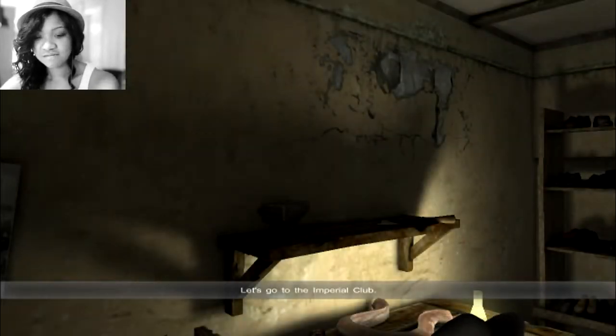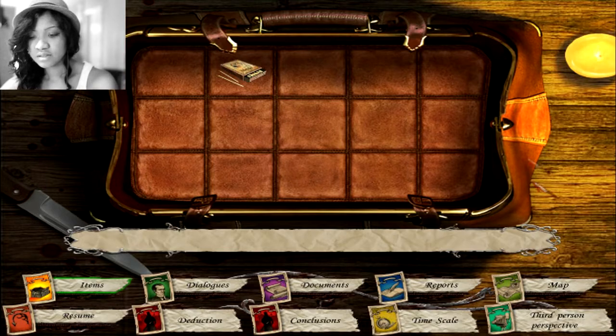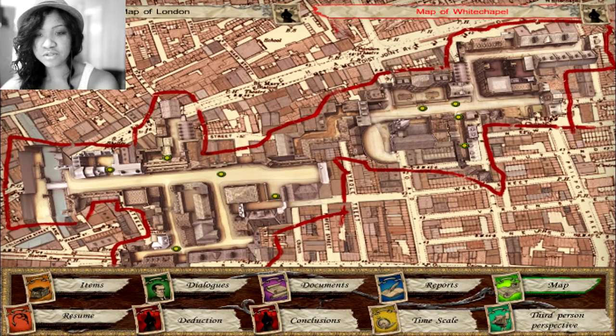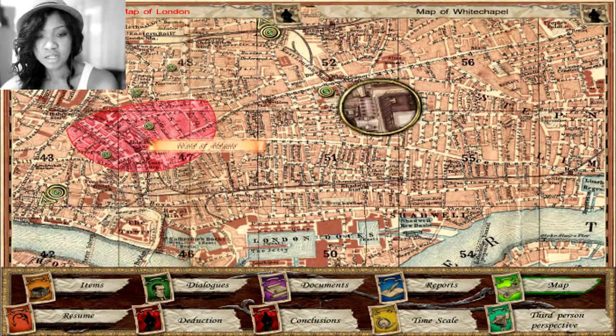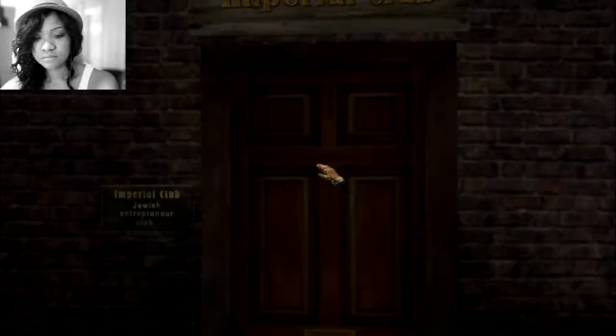Let's go to the Imperial Club. It took us there this time. Usually they don't really do that, but that's new. The Imperial Club is right here. Ah, there's the Imperial Club. Let's see if I can find Joseph Hyam Levy.